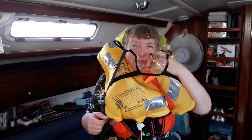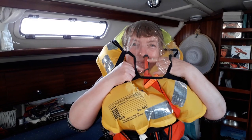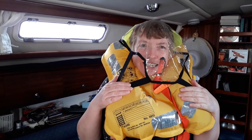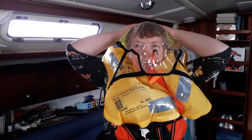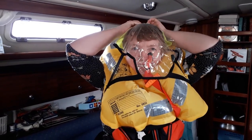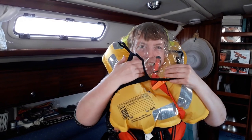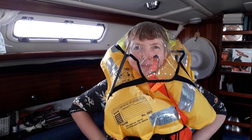I do have a manual inflation thing that's right in front of my face, but realistically, this is now exactly where I need it for my mouth, if I need to manually inflate. Not convinced we've got the spray hood right yet. Not completely convinced, but it's looking a lot better. Yeah, it would at least keep some spray off you. You just need to keep it out of your mouth. At the end of the day, we can't put you in a plastic bag. Well, I do need to breathe. There is that minor point.